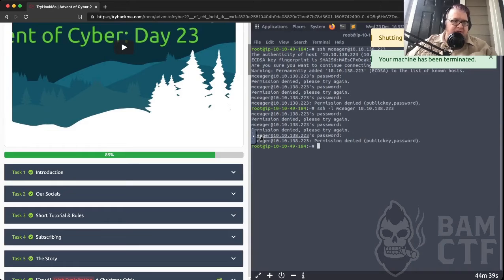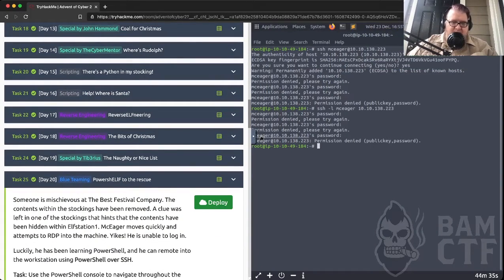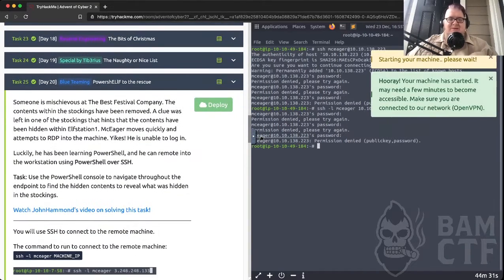Okay, so something happened when I tried to terminate that box. I don't know what, but it didn't work. But that's why we couldn't connect. We're still trying to connect to the previous challenge. All right, so we'll give this a minute to start back up.